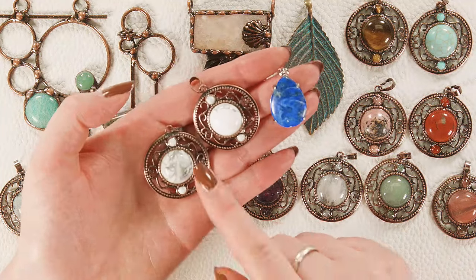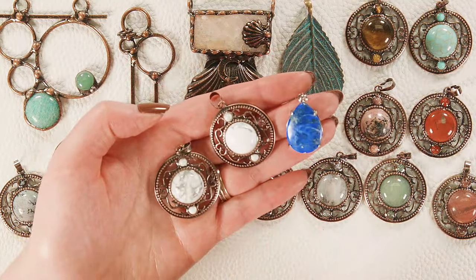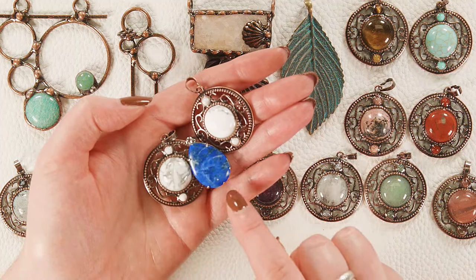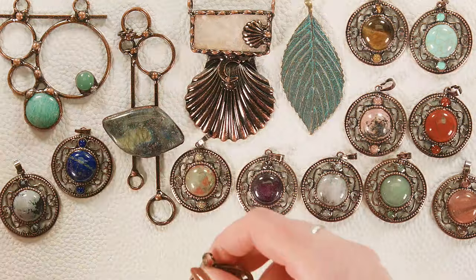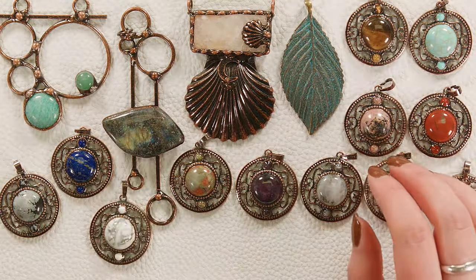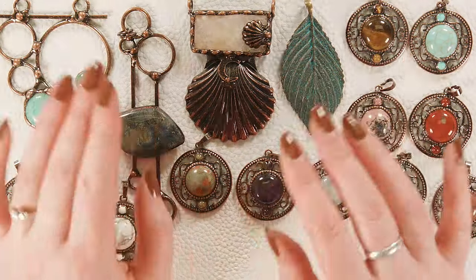I've just handled them both a lot over the last 20-ish years. But see the pattern, the way the patterns go up and down, the way the blacks and the grays look. Yeah, you can tell that it's the same stone, even though it's been dyed. All right, so these are all the pendants that we're trying to get listed this week.